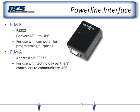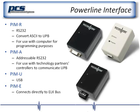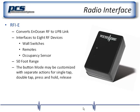We have a PIM-A that's an addressable unit, so I can actually give it an address within the network. We also have a USB version of that. So, most laptops don't have an RS-232 port on them anymore. And we also have a PIM-E, so this device connects directly to the ELK M1 bus instead of having to use the PIM-R and an XSP unit. The RFIE is the unit that we use with those RF switches.